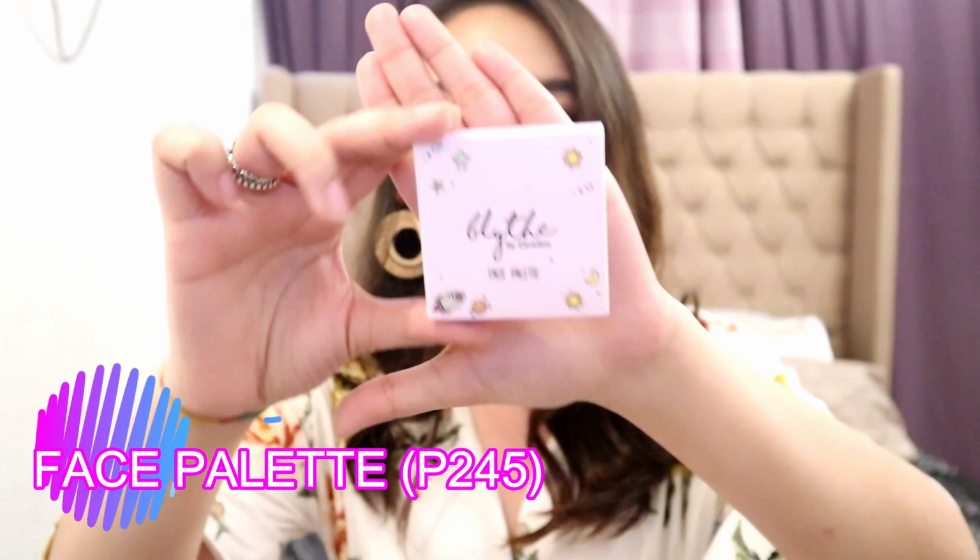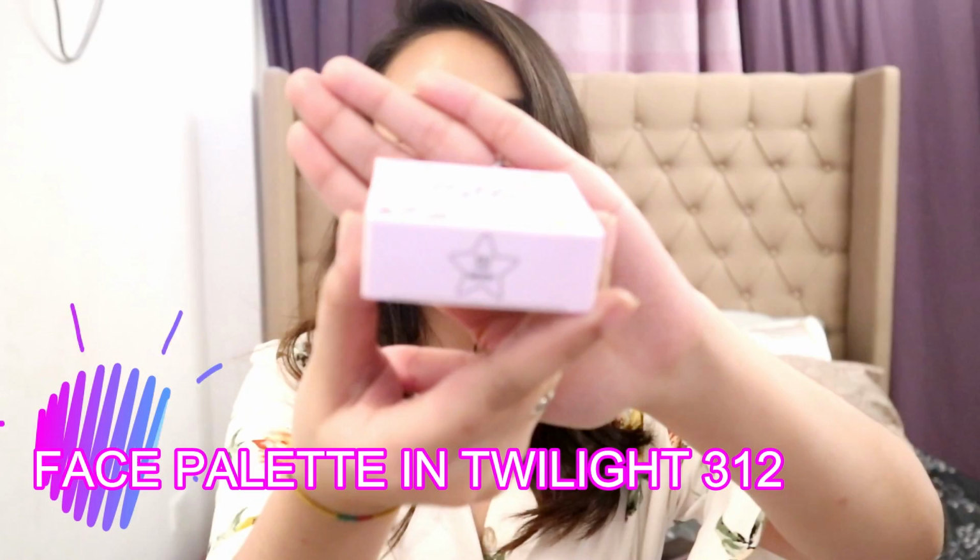As you can see, sobrang liit niya lang. And the shade Twilight muna. This is in 3, 1, 2. This is what the packaging looks like. It has 7 grams. Tapos, 24 months, cruelty and paraben free din siya. Ayan, naka-label naman siya dun sa likod ng packaging, which is good.